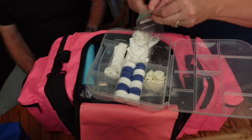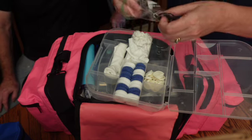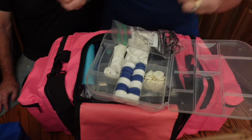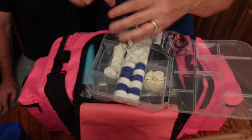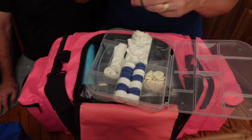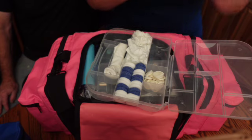And then these here are small strings that you can use if, say, your shoes have come undone. You can use this as a temporary shoelace. But also, if you're bleeding somewhere and you need to do a small tourniquet, you've got that for that as well. Or if you need to tie something. So I added these in.